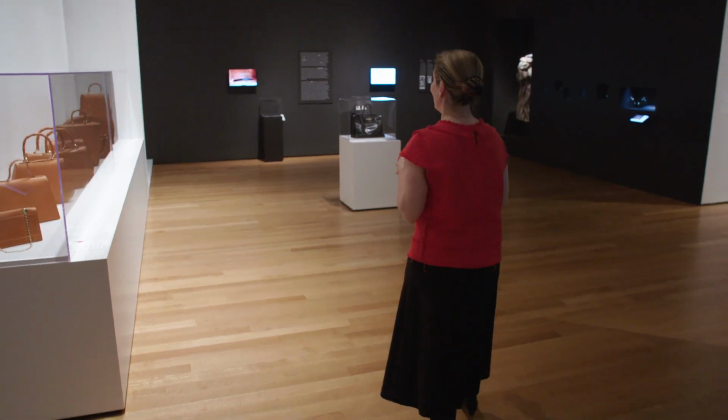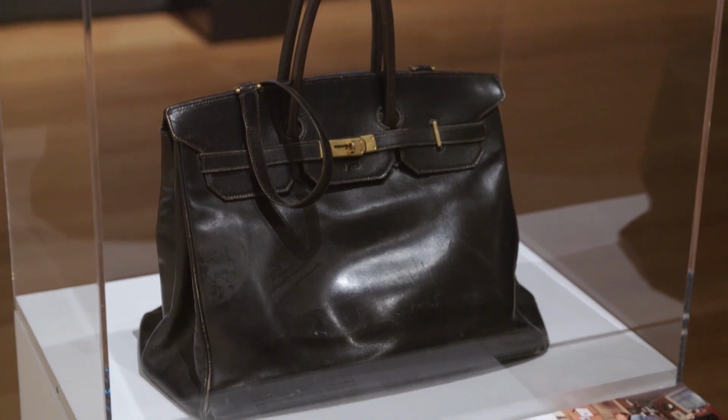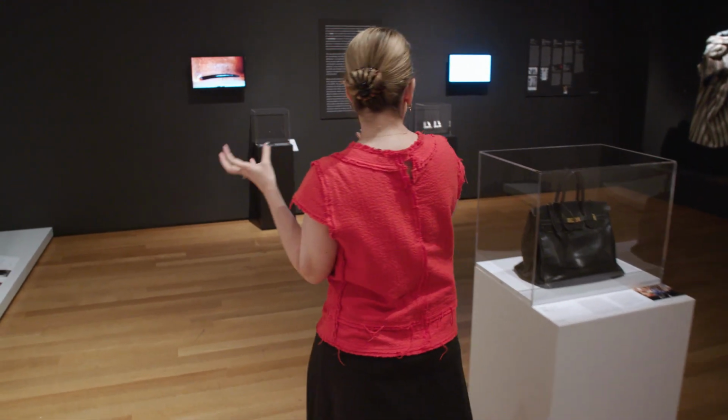by marketing campaign. And for instance, you see here the Birkin bag. This is the one that really belonged to Jane Birkin, and it's beaten up and it had stickers on. It's so different from what you would think a Birkin bag to be. Usually it's kept pristinely and perfectly.